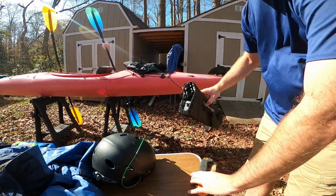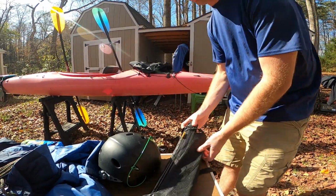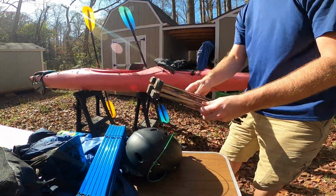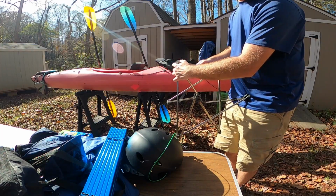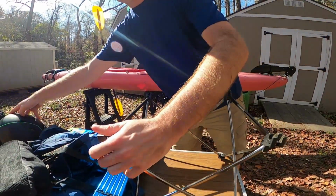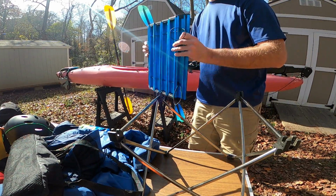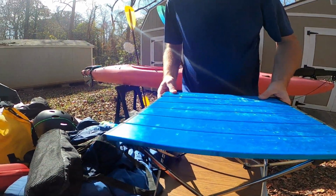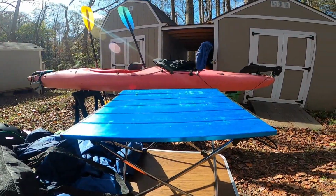In this bag, this is a table. This table here I always take with me, except for the last trip I forgot it. So it's pretty simple, folds out real easily. Connects together. Top part of the table. And it literally snaps into place that easy, that quick. And you have a table.